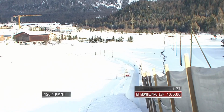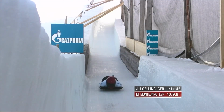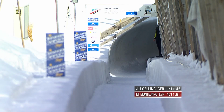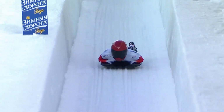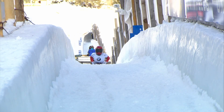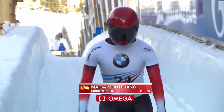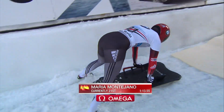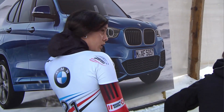Speed at the bottom, 126.4. Unlikely to be enough. How close will she be at the line? Is it her or is it Katie Tannenbaum? And it is Tannenbaum who goes through, and that error, trying to get a little too much speed on the exit of horseshoe, has cost Maria Montellano a chance to go through into the second heat. She had enough speed at the bottom, but lost too much time there.